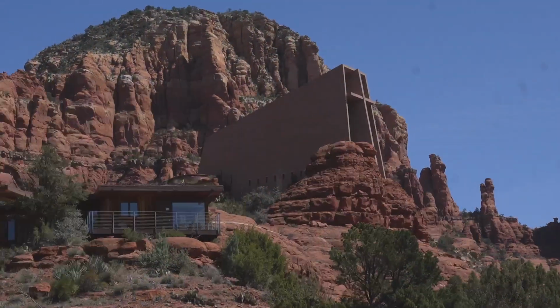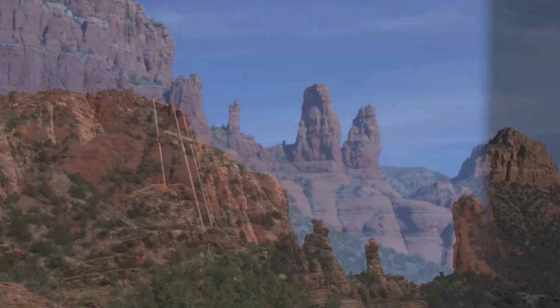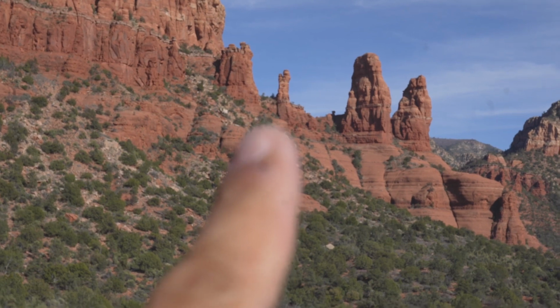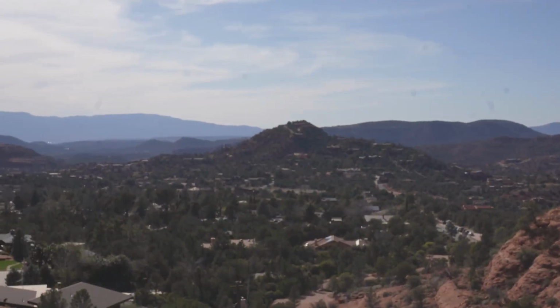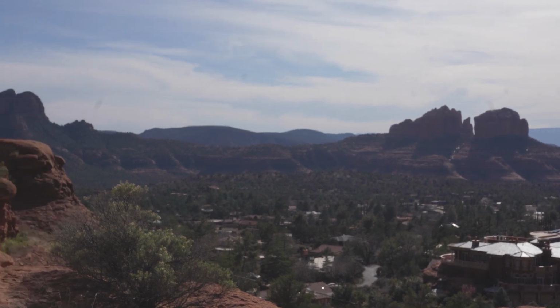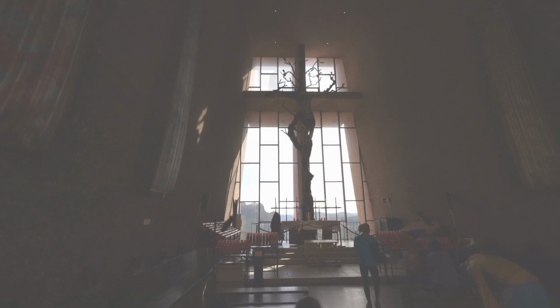So we're on our way up to the Chapel of the Holy Cross, which is kind of built in the mountainside here, right? Yeah. So those are the praying hands, and that's Madonna and Child. Be sure to check out the inside while you are there.